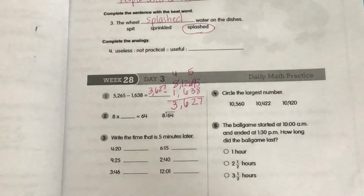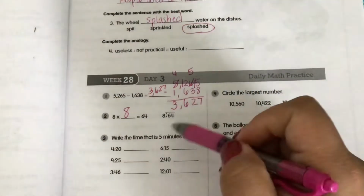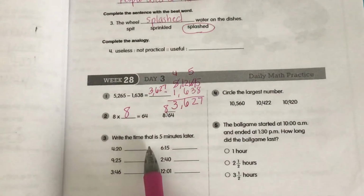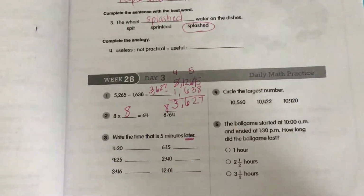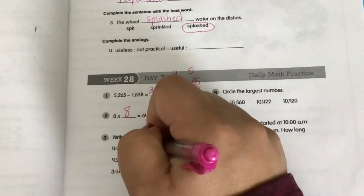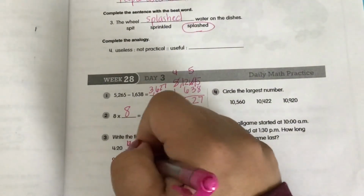All right, our next one, 8 times what is 64? 64 divided by 8 is 8. Okay. Number 3, write the time that is 5 minutes later. So later is an important word. 4:20, if we add 5 minutes later, it's 4:25. 9:25, it would be 9:30.